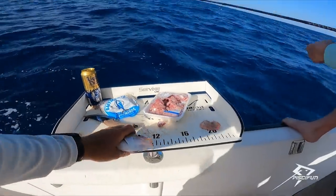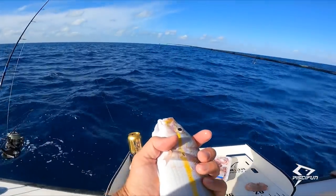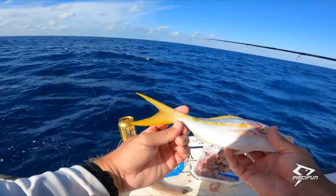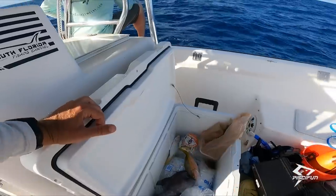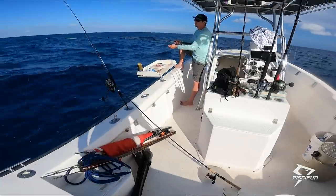Should we send him back down on a hook? He is legal though. I mean, that grouper will probably eat him. All right, he's going in the cooler. Might as well. Another fish in the box. All right, I'm gonna do it.